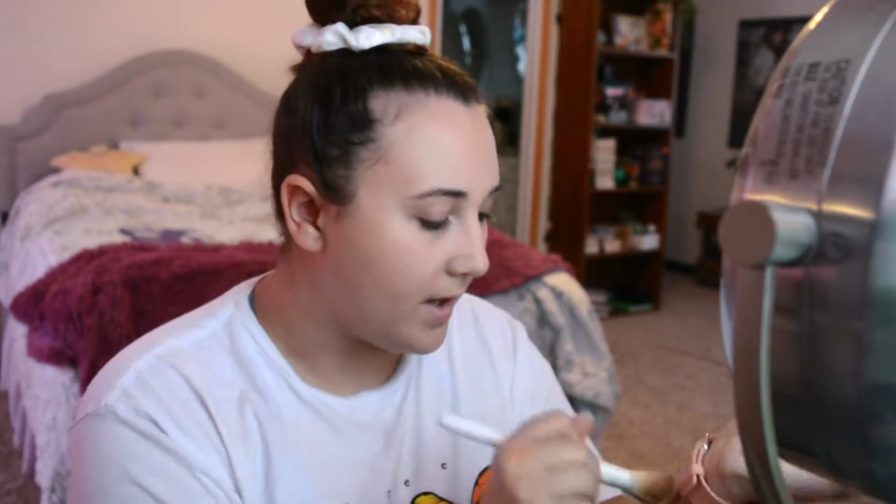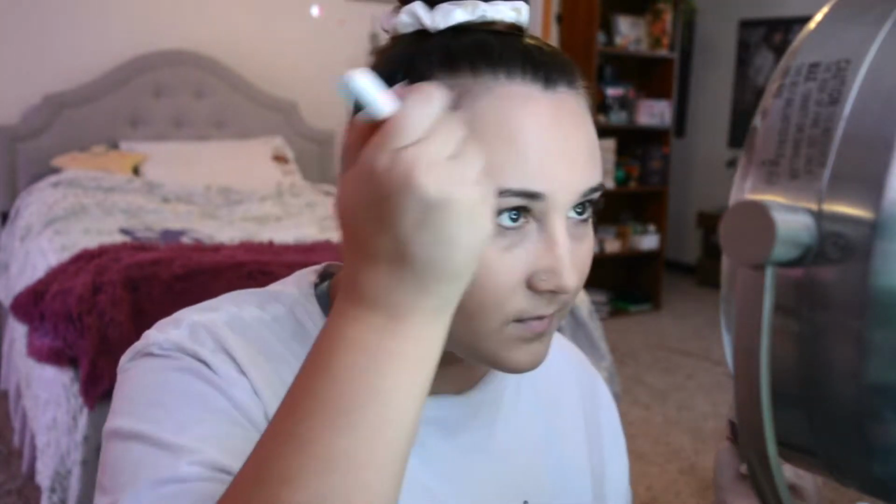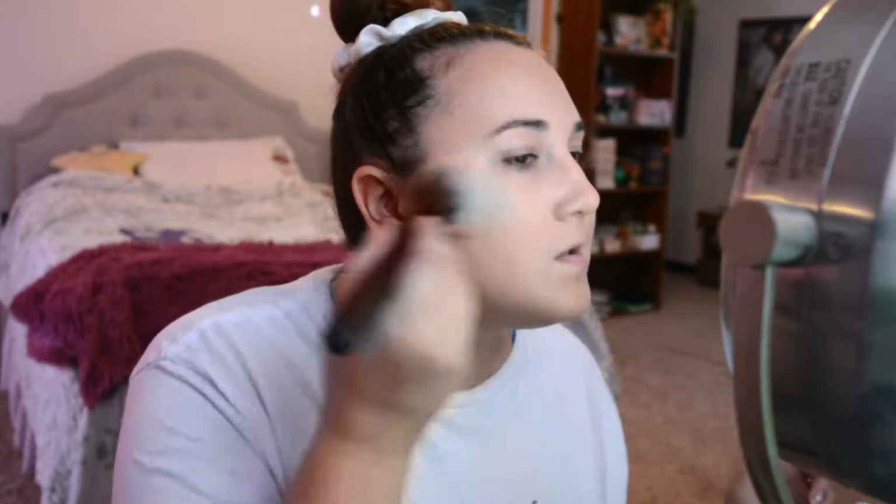I'm going to go in with the Hoola bronzer. I like this bronzer. I think it's really nice. I'd like to get some use out of some of my other bronzers, but when I use them, they're just not as good as this. I'm just going to blend out the edges of that because it's getting a little heavy there.